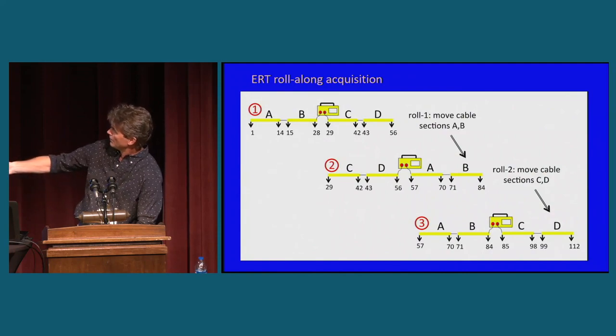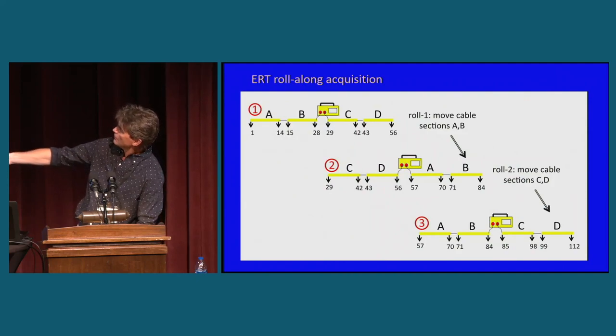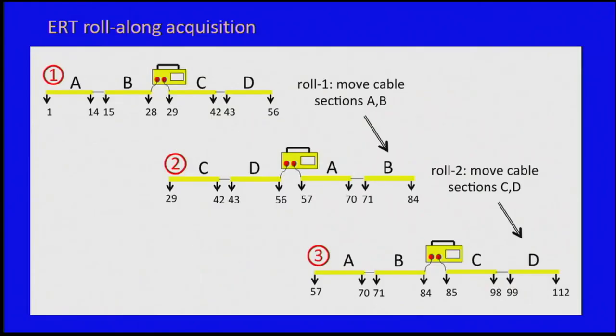And just to show you here, finally, before we look at some case studies, that we can roll our electrode array along. So here's the first setup. And then once you've collected your data for this setup, if you have got a long stretch of highway to image, you can then take sections A and B and move them over here and move your box and your battery over and then keep acquiring.